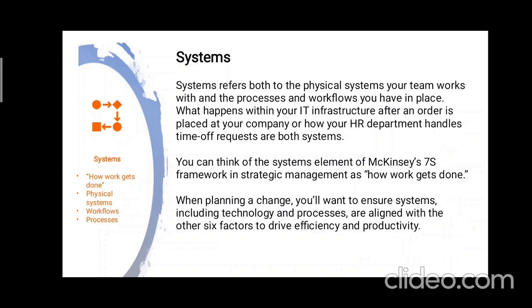Next one is the system. System refers to both the physical systems your team works with and the processes and workflows you have in place. What happens within your IT infrastructure after an order is placed at your company, or how your HR department handles time off requests, are both systems. You can think of the system element of McKinsey's 7S framework as how work gets done. When planning the change, you want to ensure systems, including technology and processes, are aligned with the other six factors to drive efficiency and productivity.